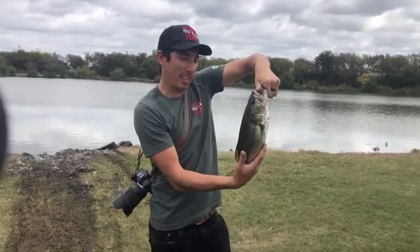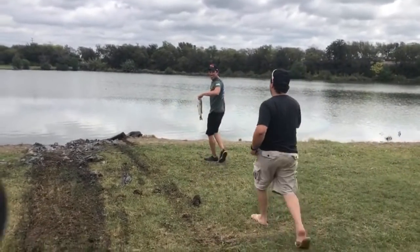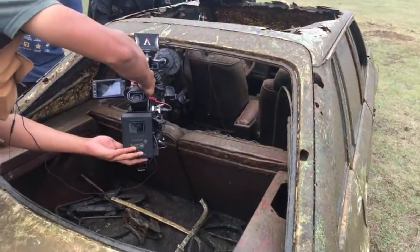Kiss it. Yeah, kid, you got to kiss it now. It's got oil all over it. Oh, gosh. Oh, so nasty. Hold up, idiot. Hold up. I got a picture. That's cool. Yeah, this is crazy.